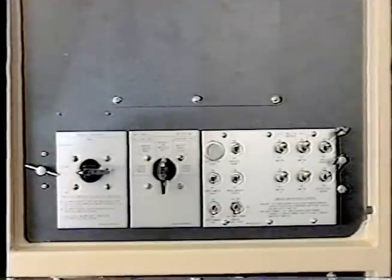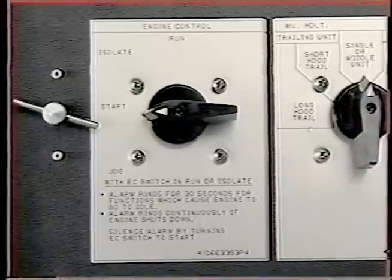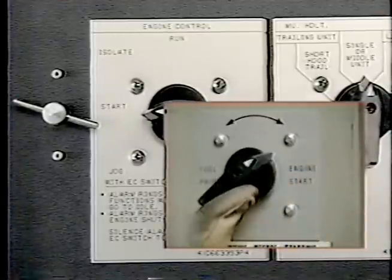The engine control EC switch has 4 positions. Start completes the circuit in the starting system that enables the diesel engine to crank when the fuel prime engine start switch is turned to the start position.